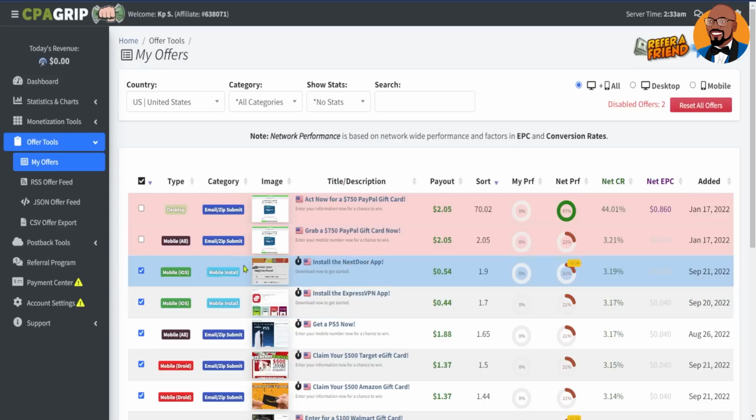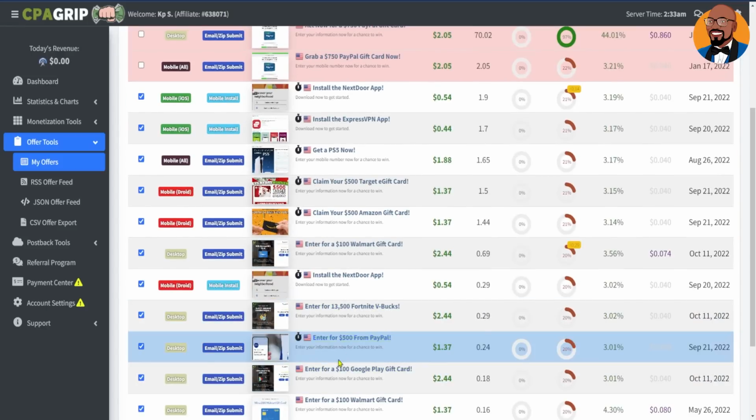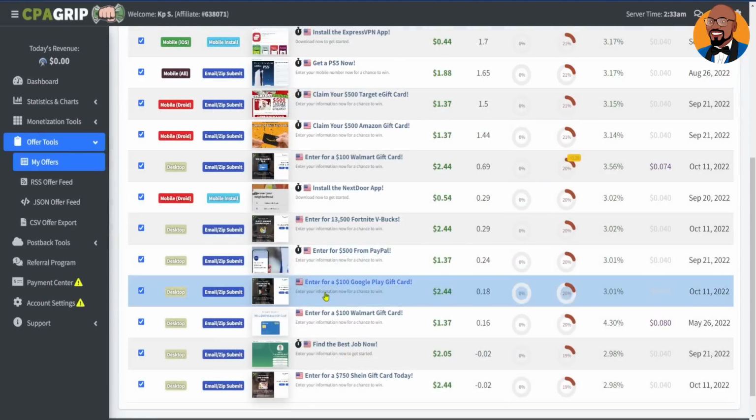So, as you can see, in this case, people have a chance to win a $100 PayPal gift card by submitting their email address, and you're going to win $2.44 per email that you collect. In this case, you will get $2.44, and they have a chance to win a $100 PayPal gift card. So as you can see, they have an incentive to actually enter their email address because they can win something. And that's why this works so well.